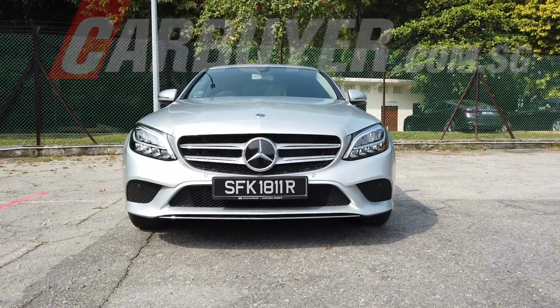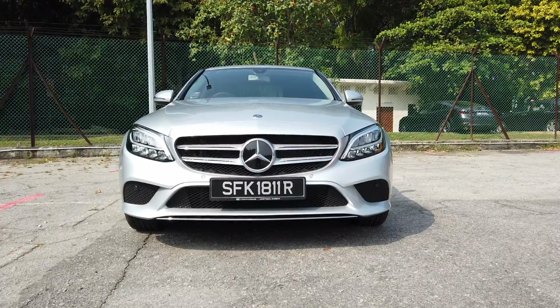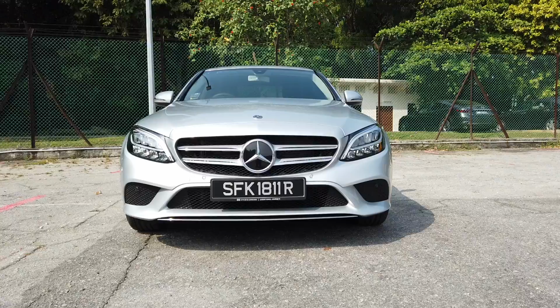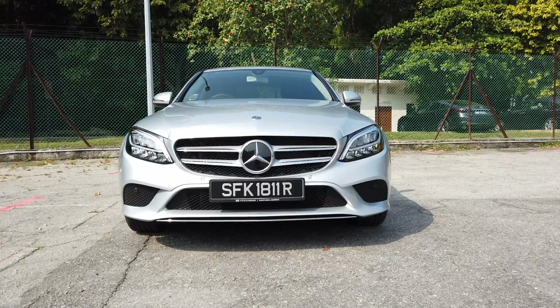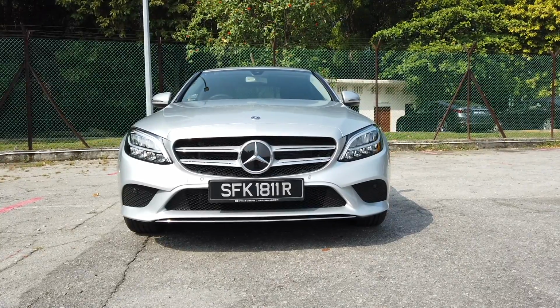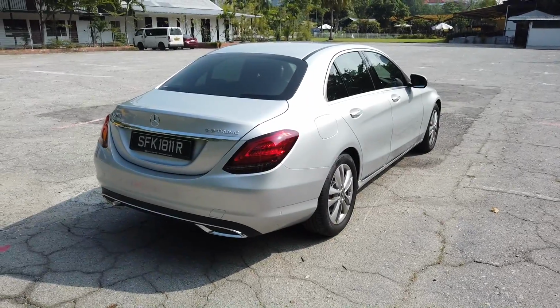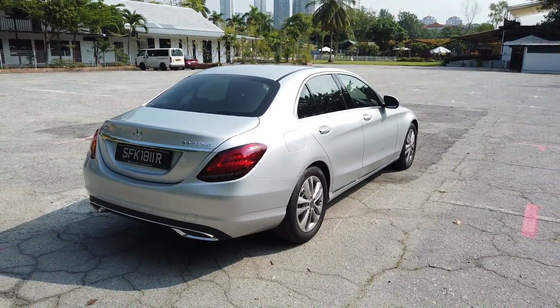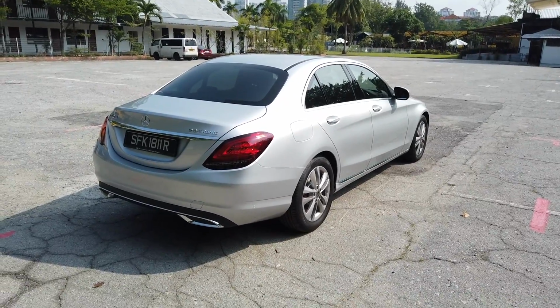Today we're looking at the new Mercedes-Benz C160. This is the cheapest big Mercedes you can find in Singapore. We are going to walk you through it and find out if it's really a poverty spec Mercedes. Okay, so the C160 is the newest entry-level C-Class. It's the cheapest C-Class with the least power and a small engine.